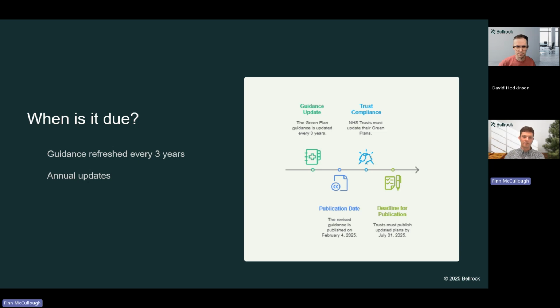And then obviously there is the annual update. NHS Trusts must revise their plans each year with updates on progress towards the green initiatives that they have set out and committed to as part of developing that green plan.